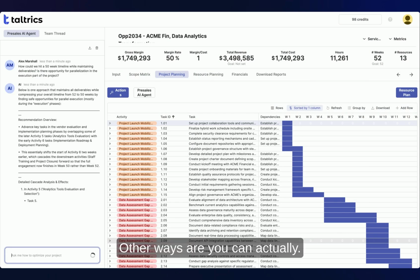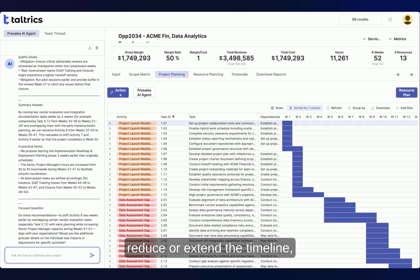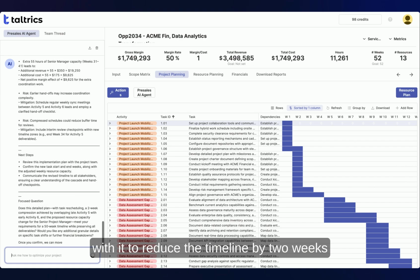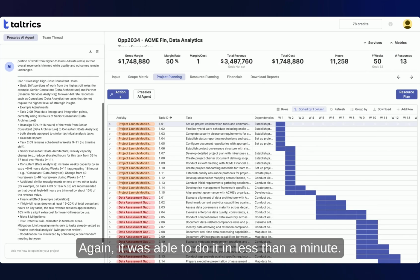Other ways are you can actually collaborate with the agents in order to reduce or extend the timeline, add more phases, and so forth. In this example, I'm actually working with it to reduce the timeline by 2 weeks to give us a competitive advantage. Again, it was able to do it in less than a minute.